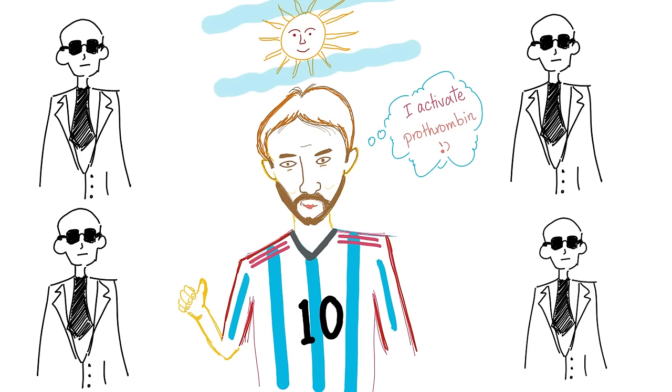Let's have some fun. Remember the most important factor? Yes, factor 10 in the common pathway, standing in between the intrinsic and extrinsic pathway. So here is Lionel Messi, and here we have the four factors. Why four factors? Because we have two factors before 10, 8, 9, then we have 11, 12. All of these are part of the intrinsic pathway. When 10 is in the middle, everybody is surrounding him to protect him because he is a public figure.